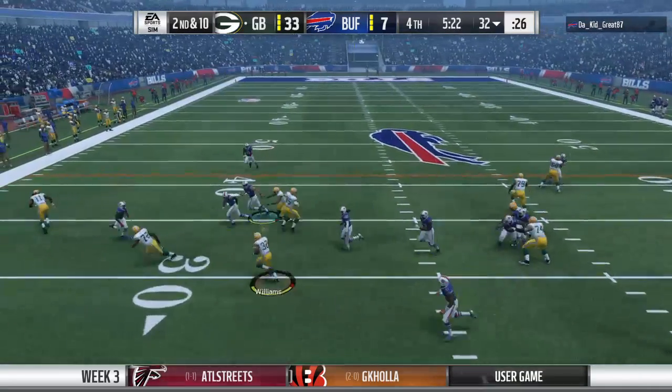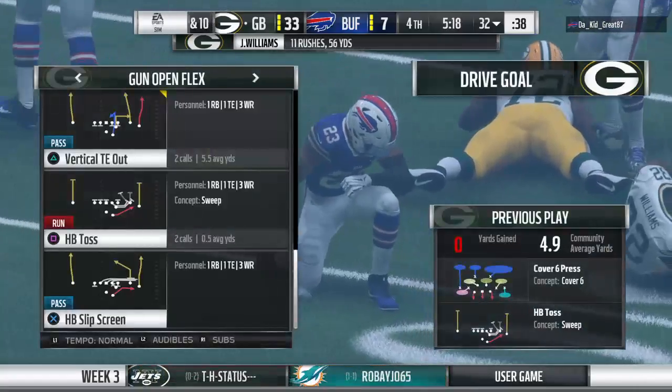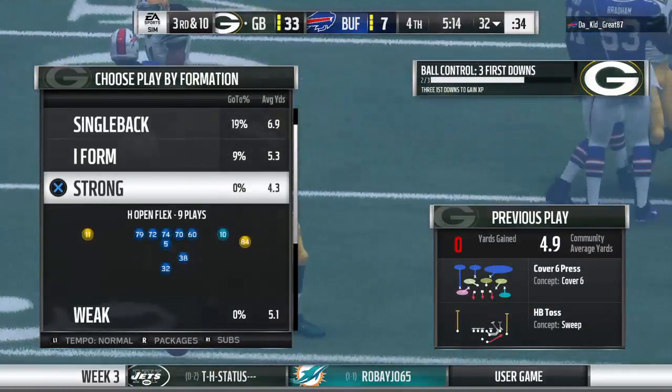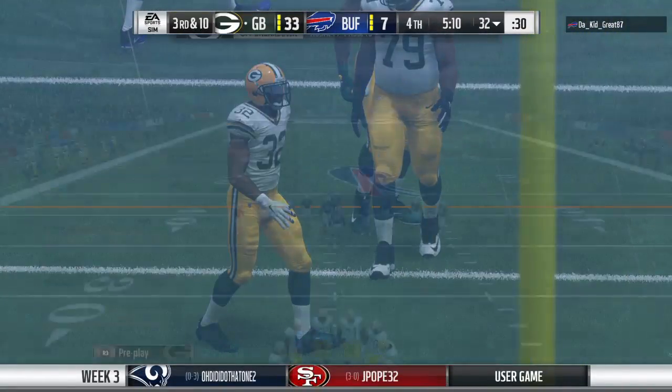They'll run it now out of the gun. Trying to bounce it outside, but he's only able to get it back to the line of scrimmage. Calling no gain on the run there, and now they'll be looking at a 3rd down. And he had a nice play there from his free safety position to hold him to nothing.